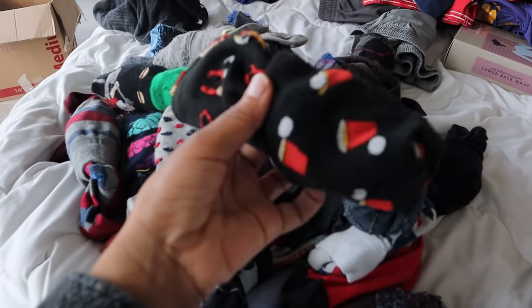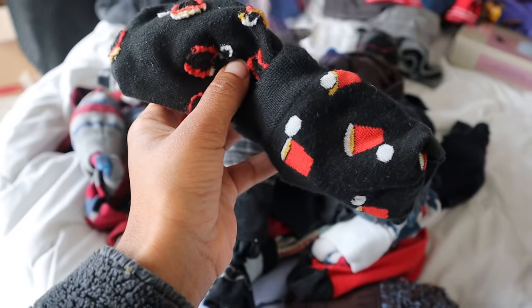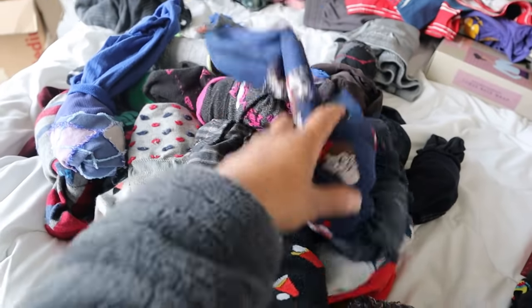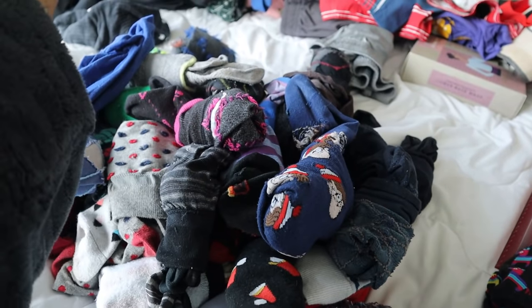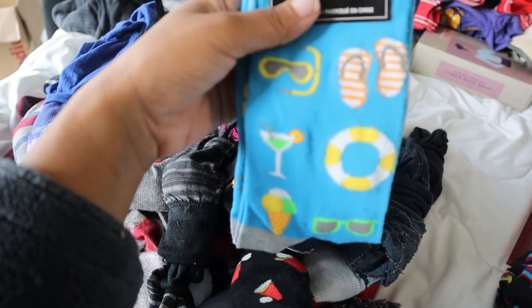No, these are too cute. I bought these, I don't know, not that long ago. So these are all the new ones. I bought these too. No, babe, you haven't even worn these. Do I need these? Let me see. Did I buy these? I don't know. You probably don't need these.